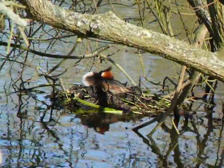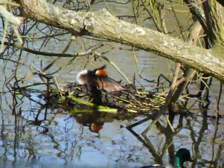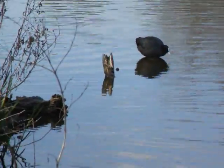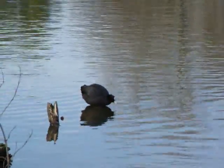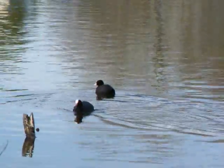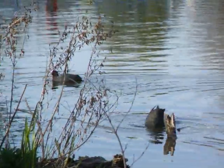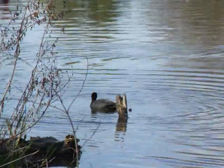There's the grebe again. There's the coot. There's a coot. Unfortunately an aeroplane or something going over the top. This one looks as though it's asking for trouble. Doesn't seem to like the other one being around. Is there going to be a fight? No, looks like the other one thought better of it and decided that it's best to leave this particular area to this one. Maybe it's the more dominant bird, I don't know.